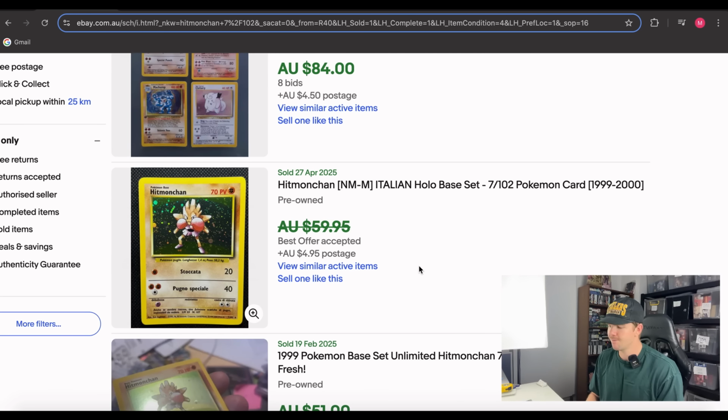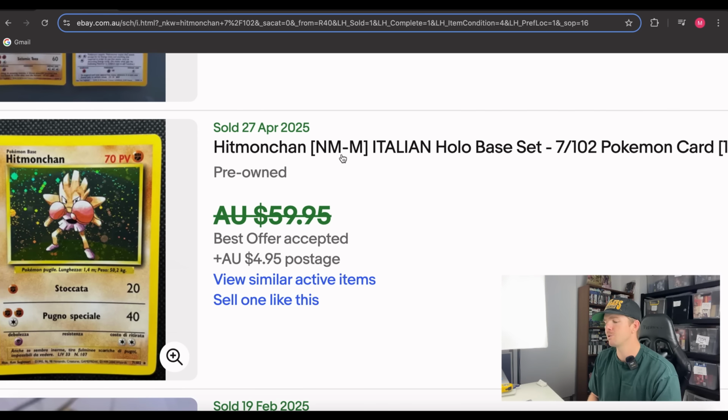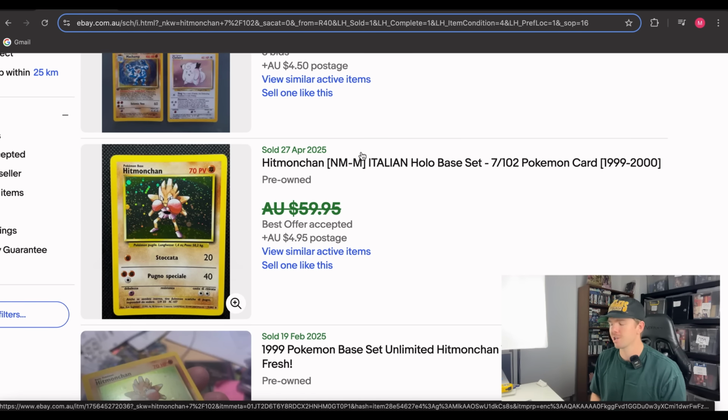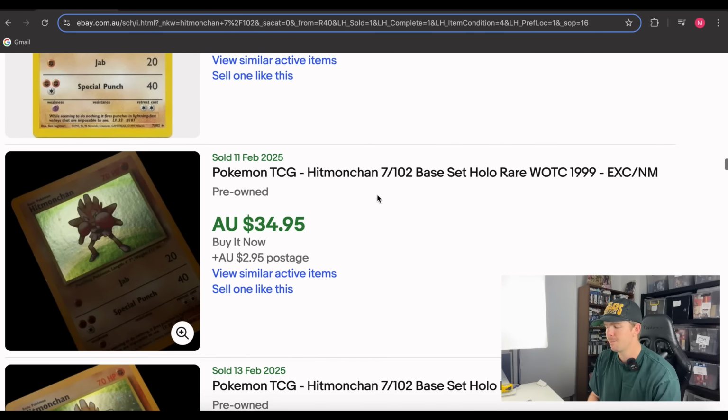I am seeing a direct match, and I'm using this photo of my Pokemon card on screen with my actual Pokemon card, and I can see that this is an exact card match for the one that I have. Now, there was a best offer acceptance on this card, and it was classified as near mint mint. That's what NMM stands for. So a really, really good condition card, and we would need to assess whether or not we believe this card that we have is in near mint or mint condition to have it priced comparatively to the one that we're seeing here. So we know that about $55 to $60 is sort of the best price.